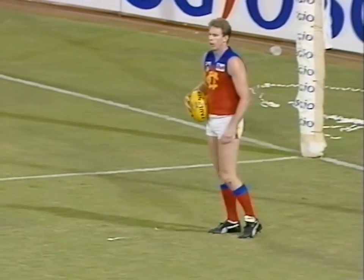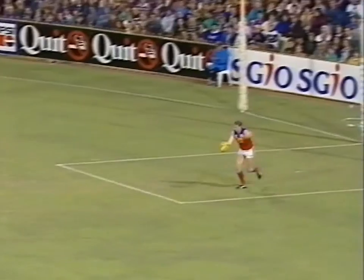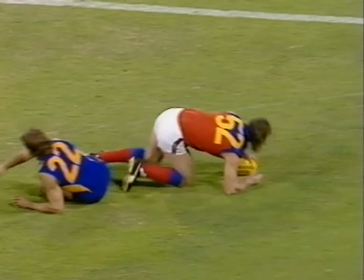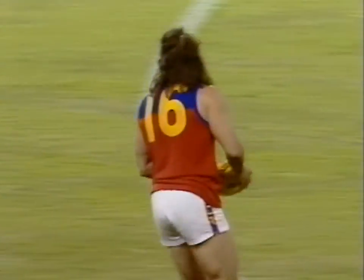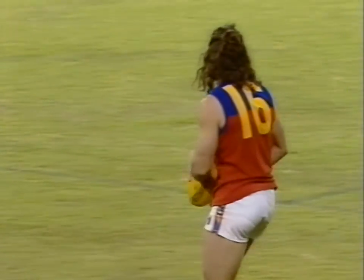Paxman again. Just over 11.5 minutes till 3/4 time. Swings it out wide. Manson, strong mark in front. It's going to be a free kick to Fitzroy in any case. Zanotti in front, was pushed in the back. So Mark Zanotti, left half back.